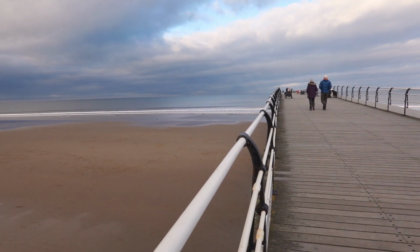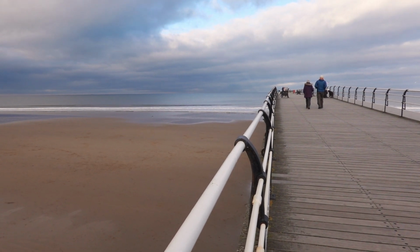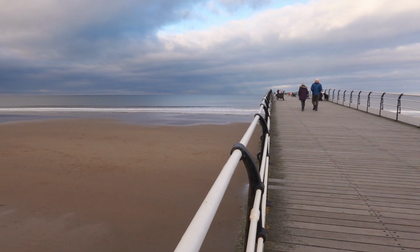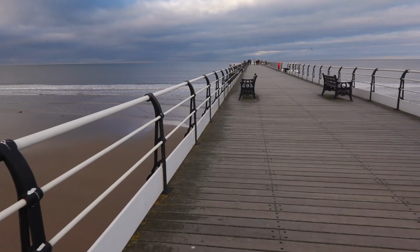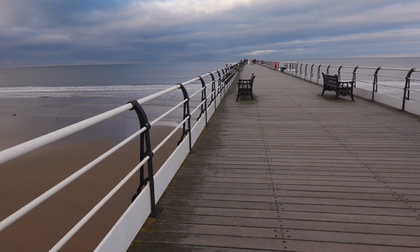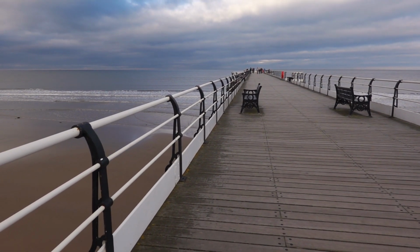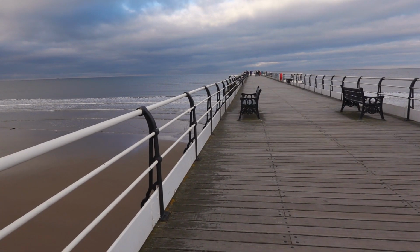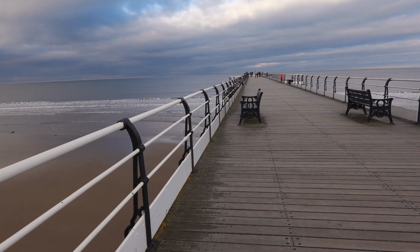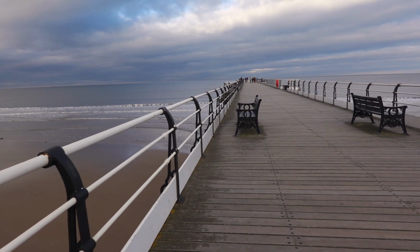The pier itself is just a lovely walk out onto the sea. The pier opened originally in 1869 at 1,500 feet. It had to reopen at a reduced length of 1,250 feet after being damaged by the storms. It's a lovely little space, it's quite calming to be out on the sea, and it's a very good spot for dog watching.